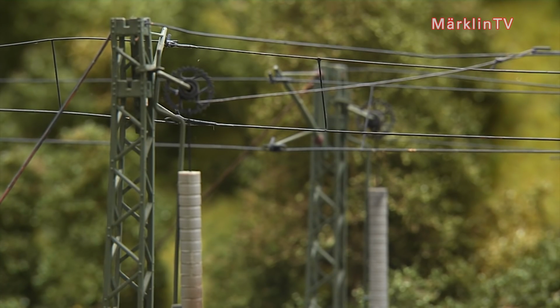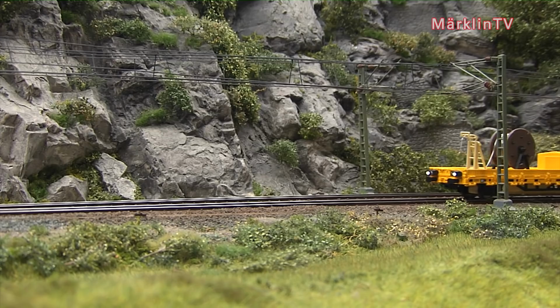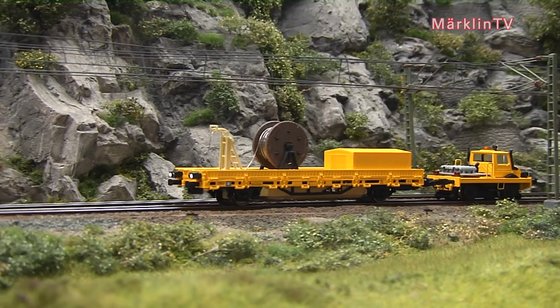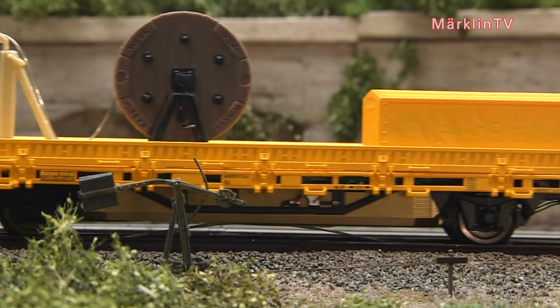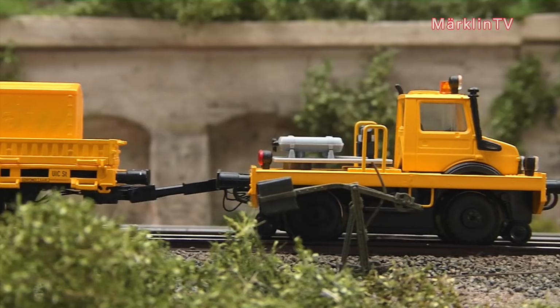Overhead electric wires are a frequent source of trouble. Therefore, the DB Bahn construction group employs 2 Unimog used for repairs. This vehicle has also made it into this year's selection of new items. It was developed with the support of the Fiesmann company. Here depicted is a pre-series version of the model, which still lacks all the lettering.